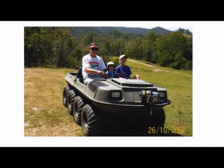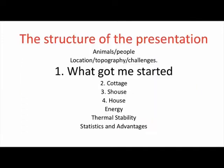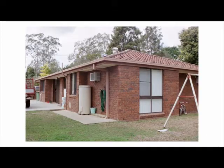All right, so we'll get started. What got me started on building the home that we did was the home that we lived in. When we got married, we lived in a place just north of Brisbane. I won't give you the address because it's obviously someone else's home now. So this is the first house we're going to look at. This is basically what got me started.